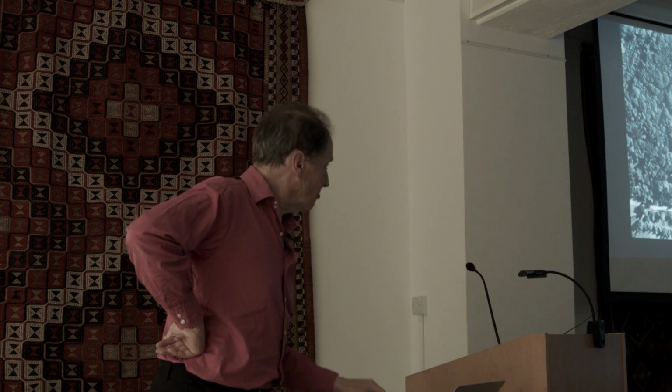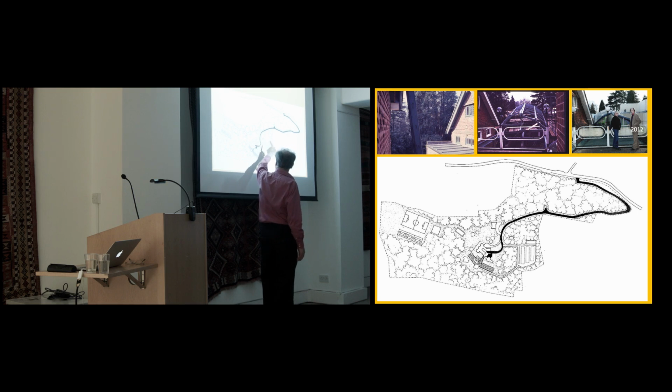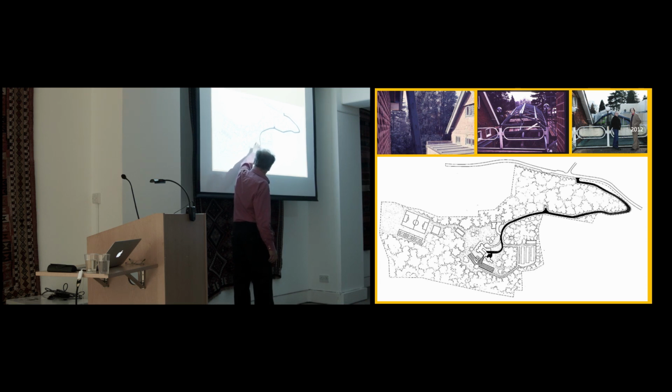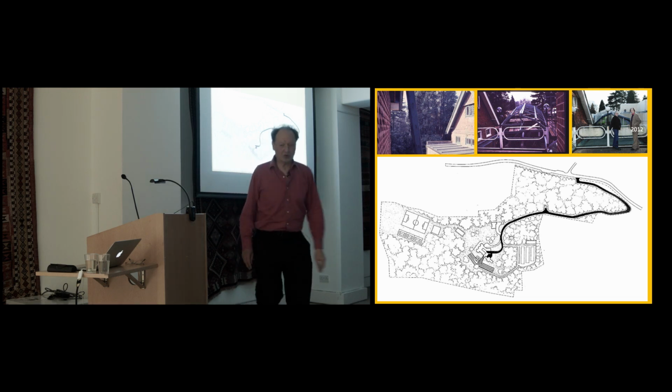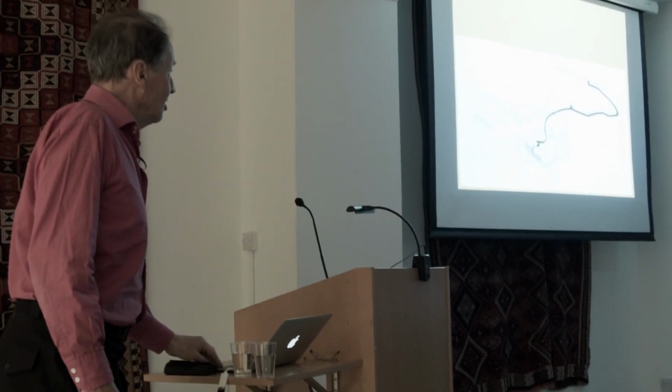I think I'm going to pass over that one. This is the site plan. Hazelmere's over here, and you come up a steep wooded drive, and Ted had built an amazing Norwegian sauna there. This is the entry into the original house, whereas the original entry was here. And this was the Stirling building, and there was car parking in the woods and playing fields. It was just an amazing site.